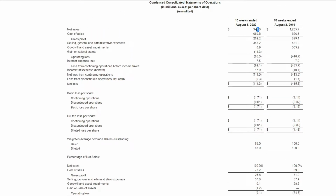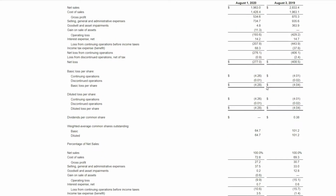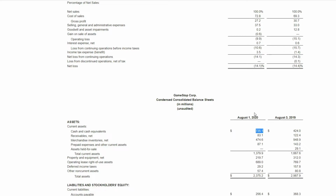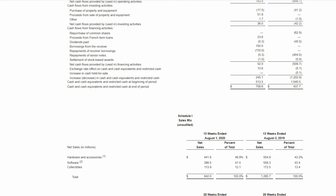Now, going on towards their financials, net sales: you're looking at $942 million compared to $1.3 billion from last quarter. The big thing is in terms of their losses, they decreased from $415 million in net losses to only $111 million in net losses. While that comes in as big numbers, you actually see a bit more of an improvement. Net loss is still looking a little bit better. When it comes to net cash, their cash is $735 million, so an offering or refinancing seems to be a little bit off the table here. Almost $4 billion in total assets. So they are net positive, yet they are actually delivering negative results.